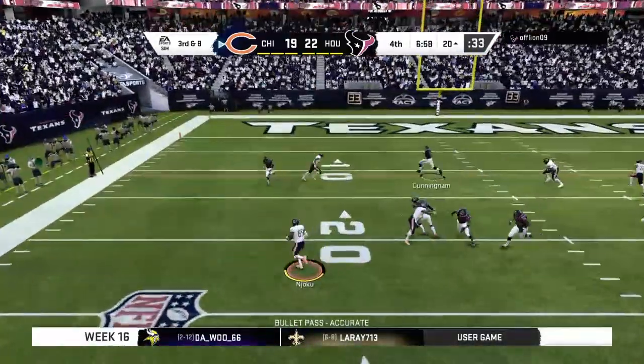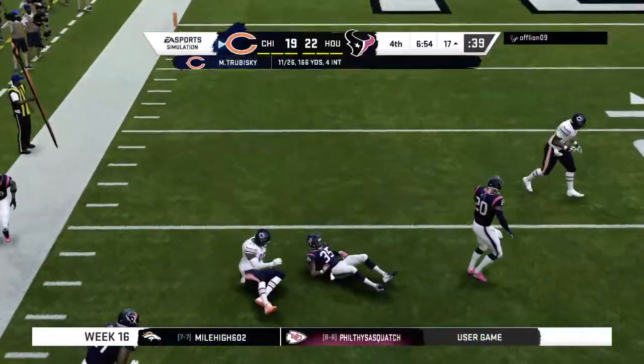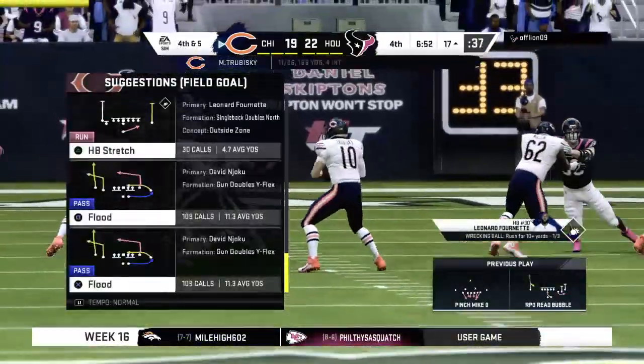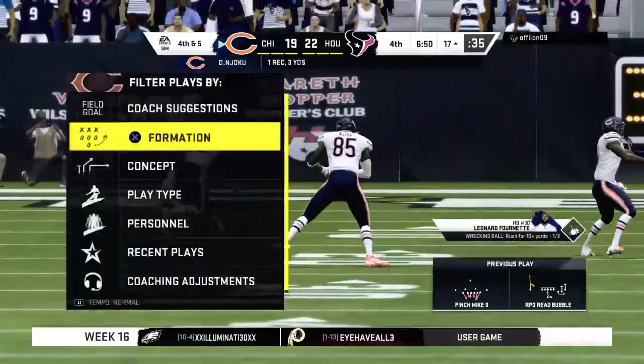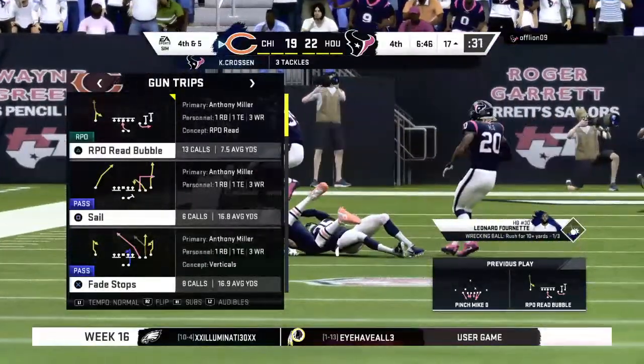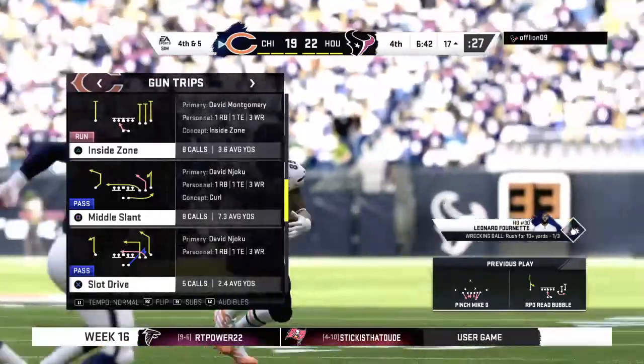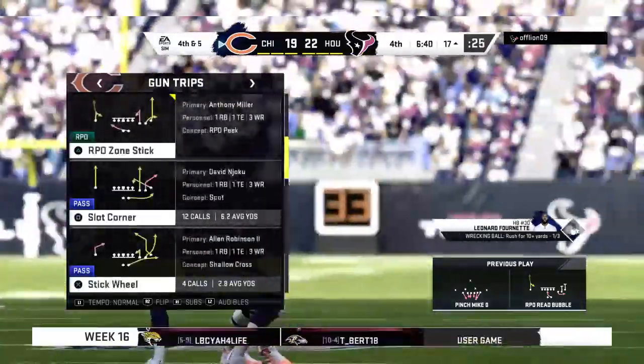Now a fake on the give here as they try the run-pass option. Got an open man. That's David Njoku, the tight end. They stop him for only 3 that time, and that'll bring up 4th down. Charles, this one not over, certainly, but you set the magic number earlier in this game at 20 points. Said that they would need to hold them right around that marker under it. What are you seeing here?